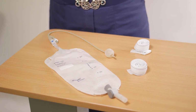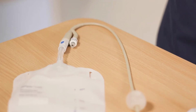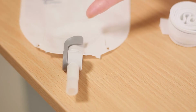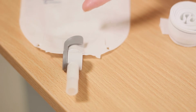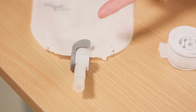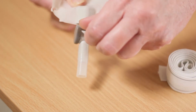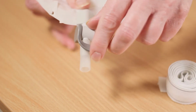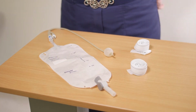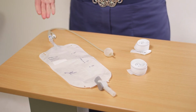It is attached directly to the catheter tube and should not be removed and will collect the urine as it is produced during the day. Use the tap at the end of the bag to empty your urine into the toilet when required. The tap is closed in the up position and open in the down position, the same as a zip on your trousers. Please empty this regularly throughout the day to avoid the bag becoming too heavy and pulling the catheter.